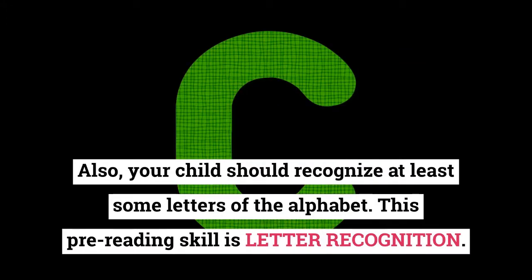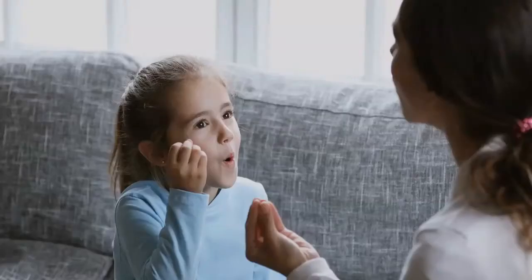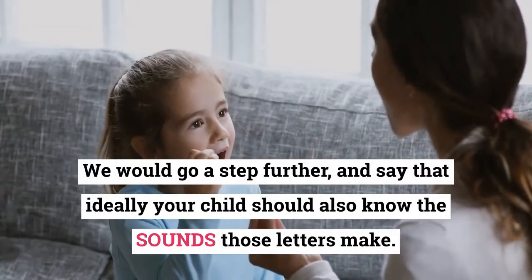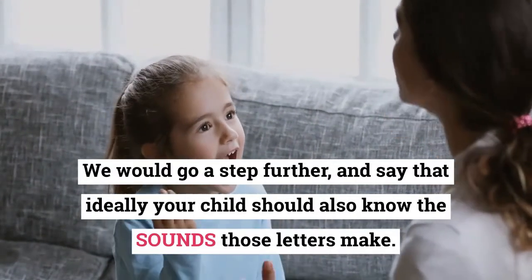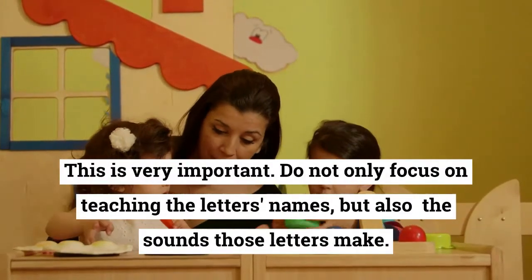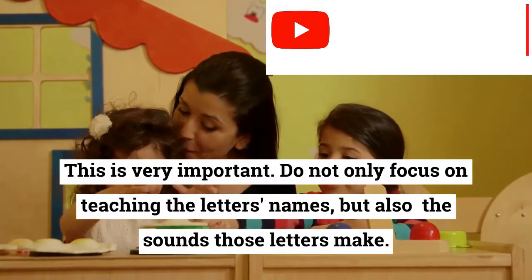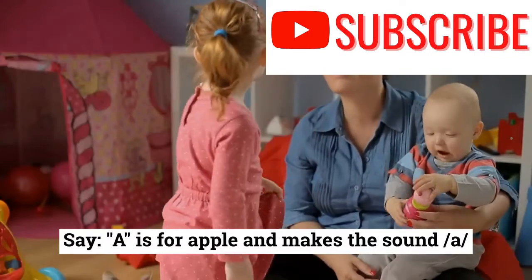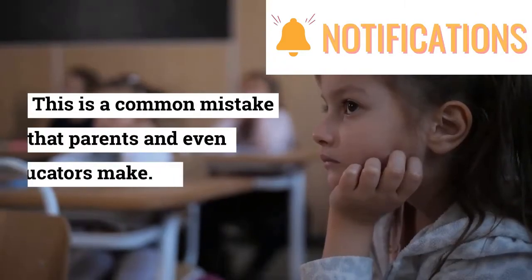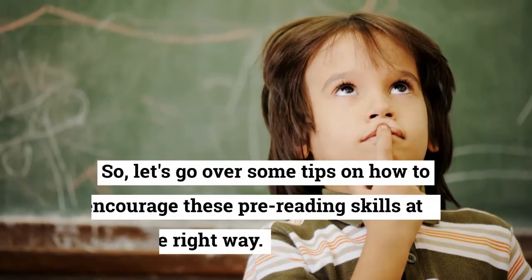Also, your child should recognize at least some letters of the alphabet. This pre-reading skill is letter recognition. We would go a step further and say that ideally your child should also know the sounds those letters make. This is very important. Do not only focus on teaching the letters' names, but also the sounds those letters make. Say A is for apple and makes the sound A. This is a common mistake that parents and even educators make.